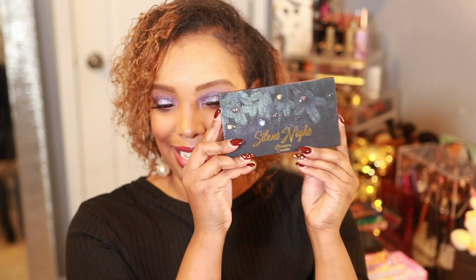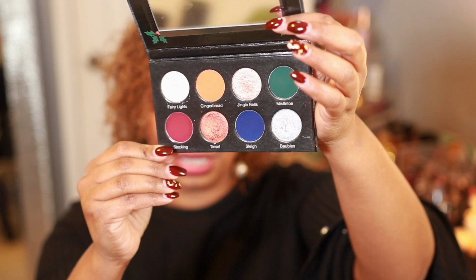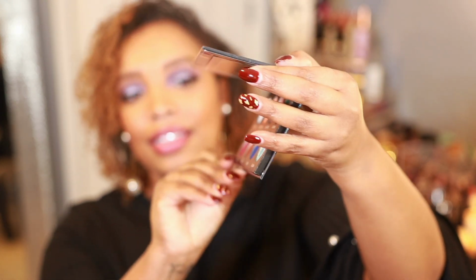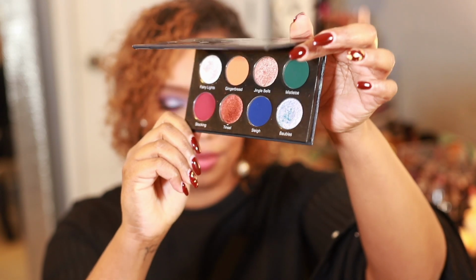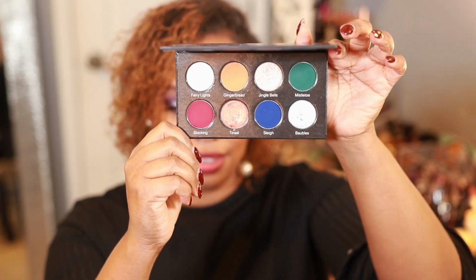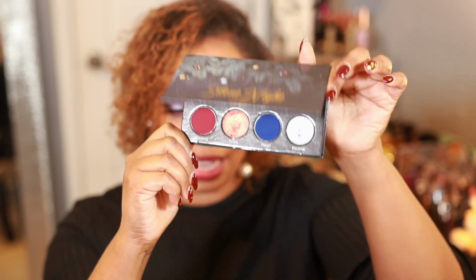First up, we have Silent Night by Glaminatrix Cosmetics. And oh my God. Oh my gosh. The camera is not going to do Baubles justice. That is Baubles right there, where I'm trying to shift it so you can see the duochrome shift. This palette is so beautiful. Definitely would repurchase this again.